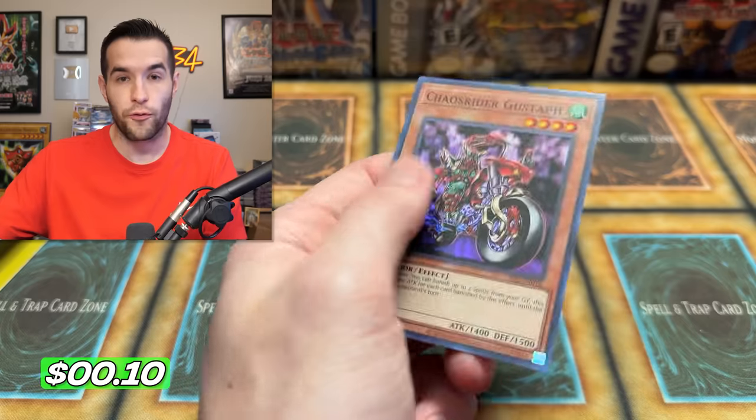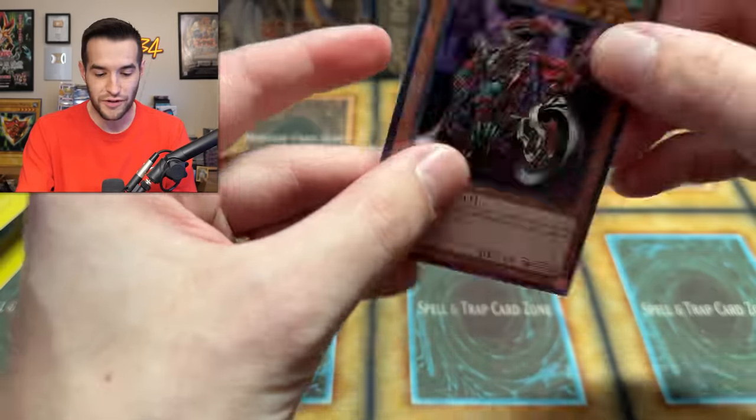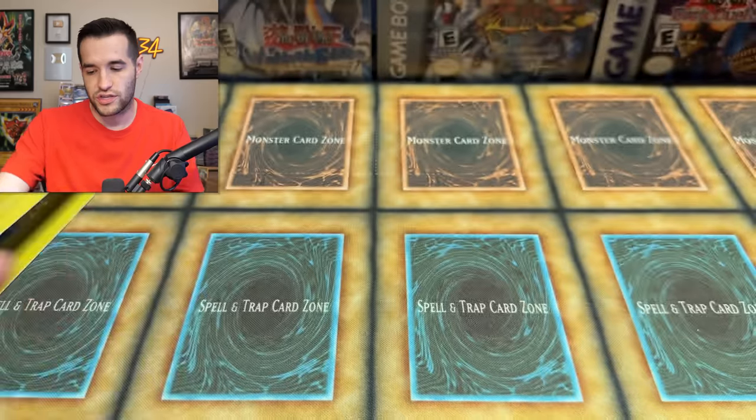Dude, what? So many foils. This is insane. A Chaos Rider Gustav. I don't even remember the last regular rare we've had. That is insane. Soul regular rare, because obviously we get a regular rare every pack in these.